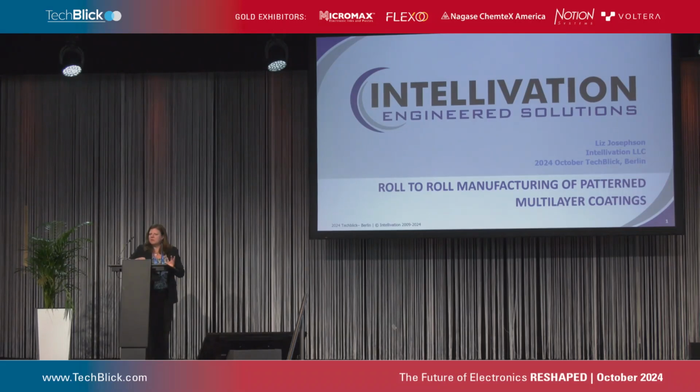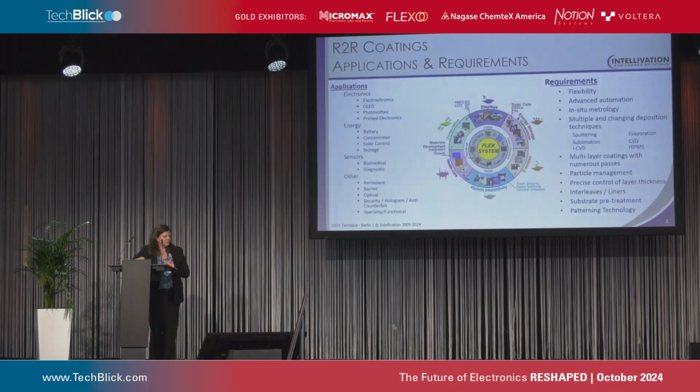This is a little different than a lot of the talks you've heard throughout the conference this week. What we do is we lay down materials onto a flexible substrate, and then we take the materials away. So it's a subtractive process rather than an additive process.